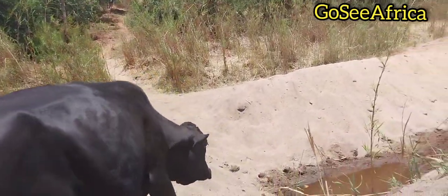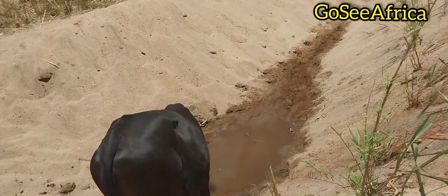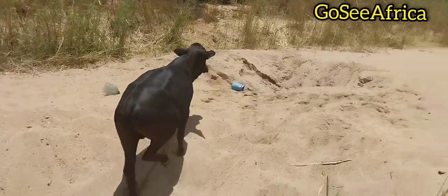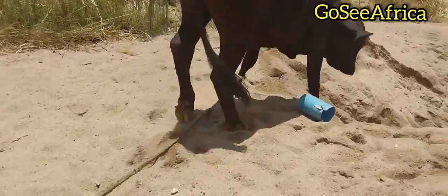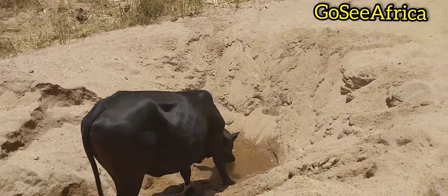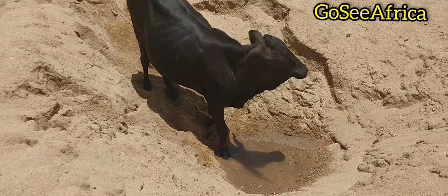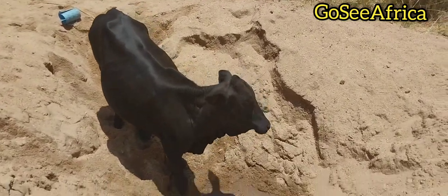Move. That water is not clean, that way they are declining. You have to move to a different place. Oh yeah, move.